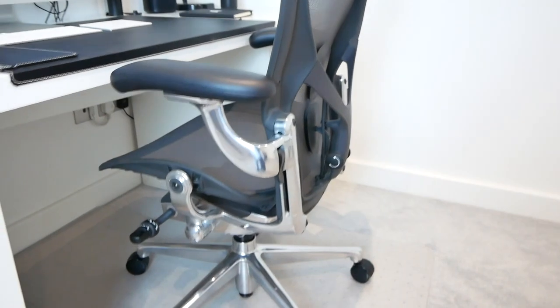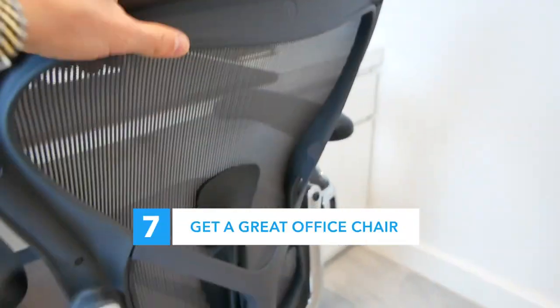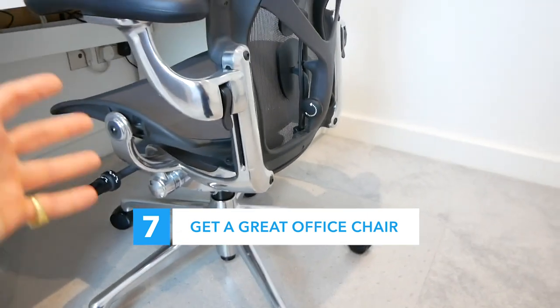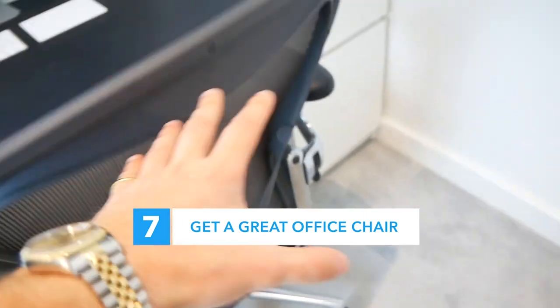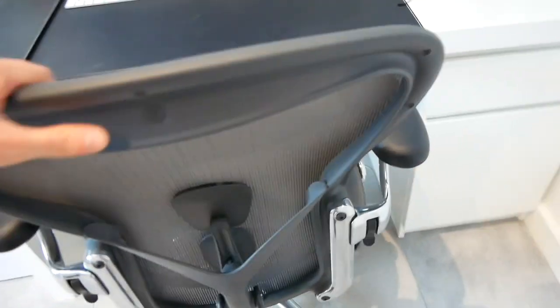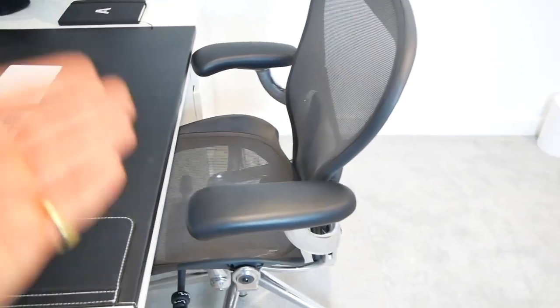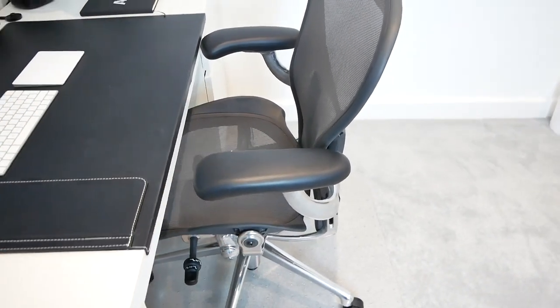Going hand in hand with being comfortable, number seven is making sure you have a great office chair. This is a Herman Miller Aeron. It's got fantastic lumbar support. It's adjustable in so many different ways. Granted, it's not the most affordable chair for a beginner. It's around £1,000 a pop, but it really is the best office chair I have ever had. And I started off in an IKEA chair. It was around £100.